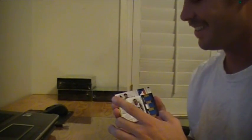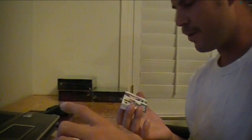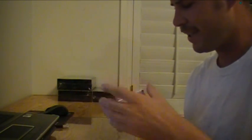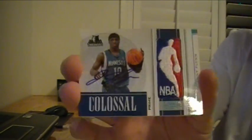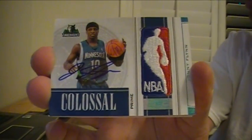There it is. There's the logo man. There's the logo man. I already saw the team, too. Who's got him? Autograph logo man of Johnny Flynn for the T-Wolves. Numbered 5 of 5. Boom. Sick.